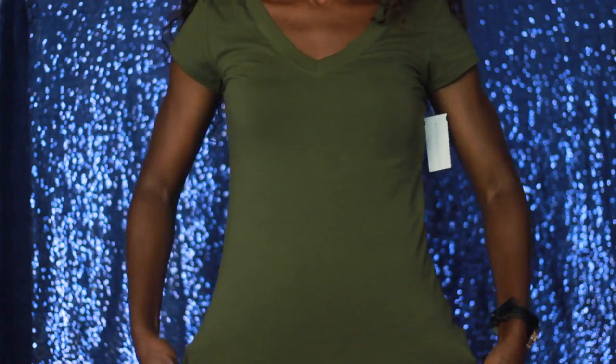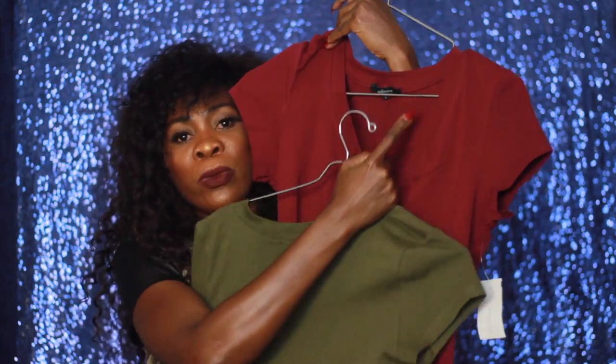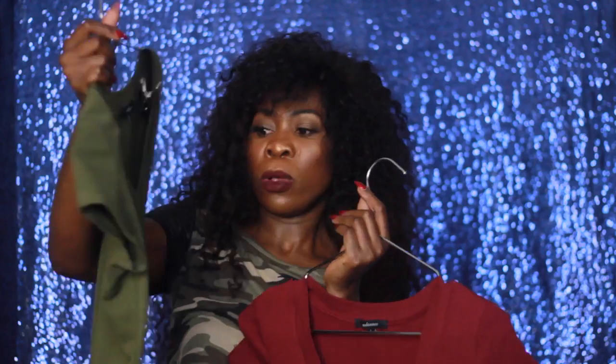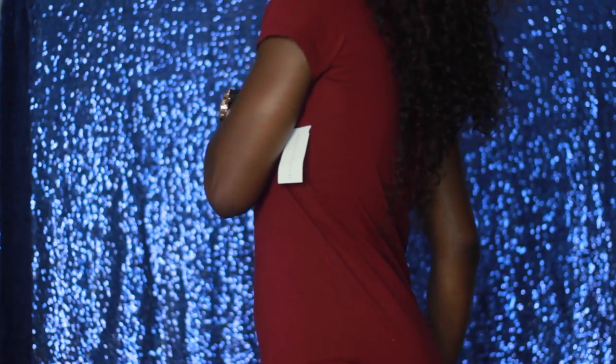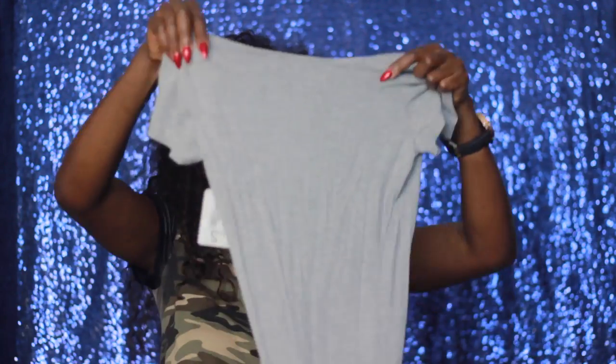Those two shirts, I got this in olive color. Yes, and in a burgundy color as well. It's a V-neck, as you can see right there, guys. Large, it was $6.99. Very nice to wear with jeans, with skirt. And yeah, guys, this is it for the suit, gray.